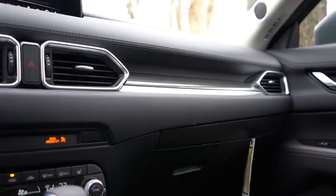But overall, I'm definitely not minding the interior. I wouldn't have minded seeing the wood trim on the Signature.